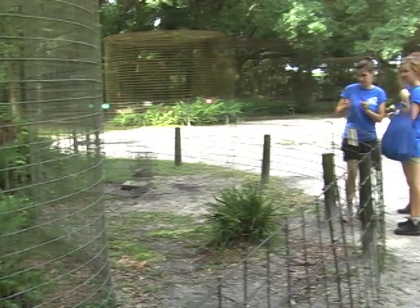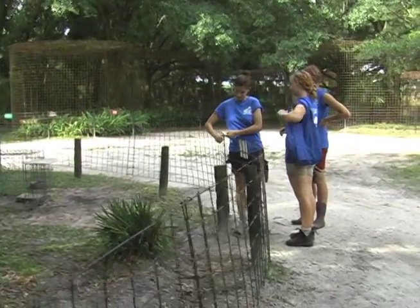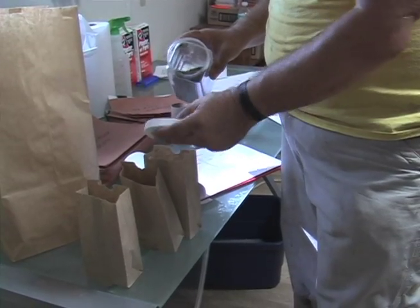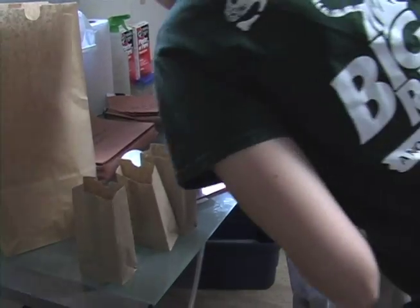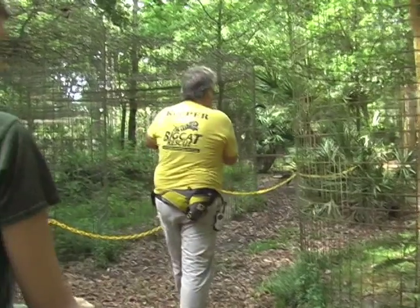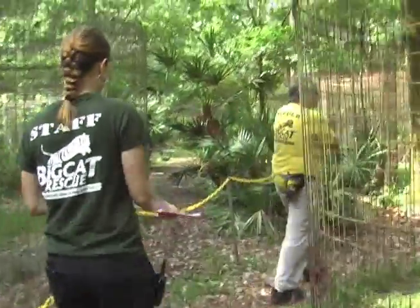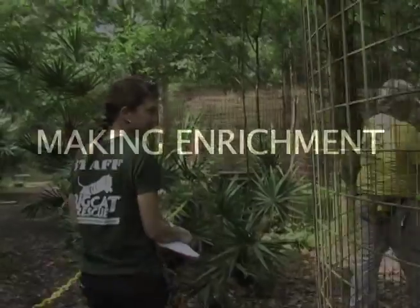Step 2. Be observed by a certified trainer handing out enrichment to 6 cats, no more than 3 sign-offs per occasion. Step 3. Be observed by a certified trainer making enrichment on 1 occasion. Step 4. Be observed by an enrichment committee member handing out enrichment to 3 cats on at least 1 occasion.